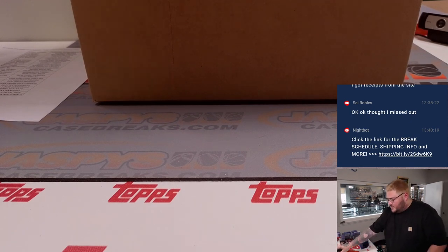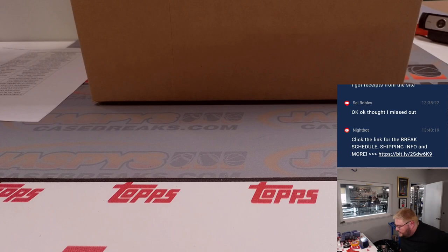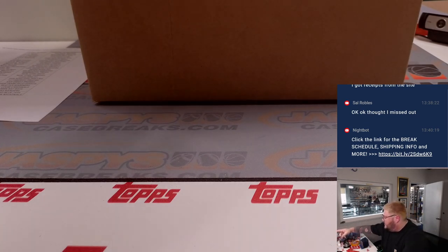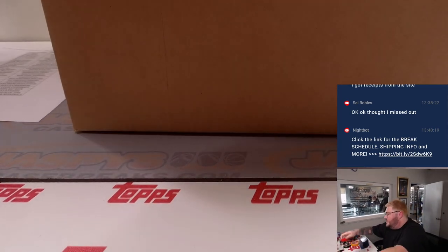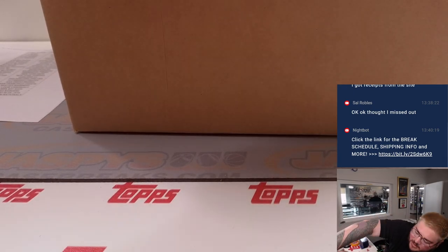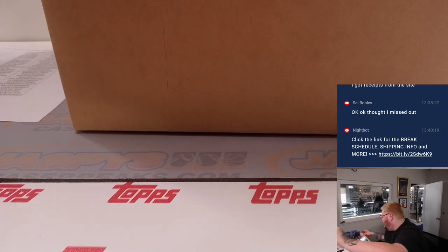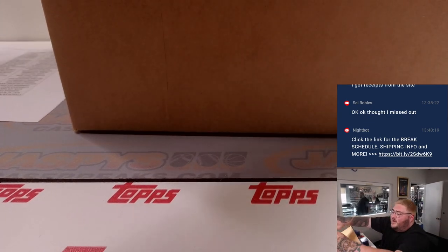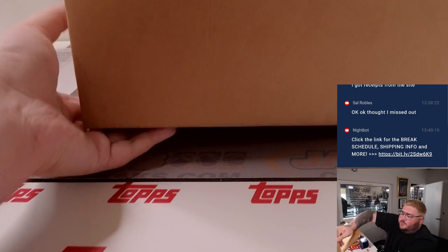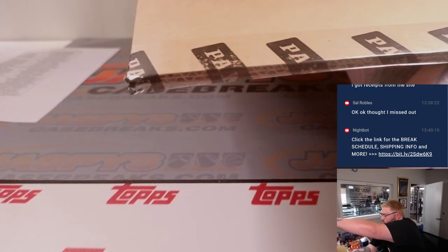Pretty solid first case. Couple black golds out of five. A really nice manga. This is my first look at it. Didn't get to do any yesterday on the IG. But I'm getting my fill now. Some nice prospect names. Some nice vet autos. Some good stuff in this one, man. They trying to load it up here, I think.